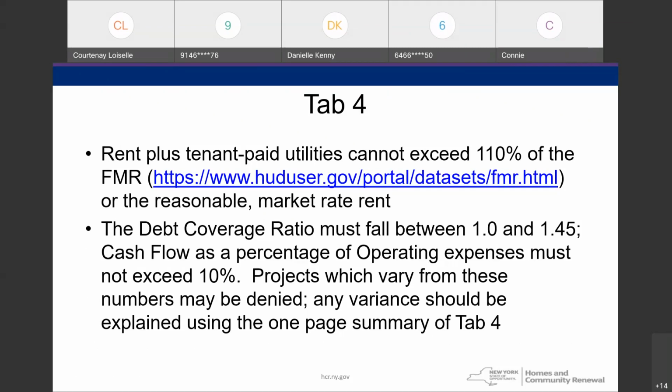However, if your area has a lower market rate rent than 110% of the FMR, that lower market rate rent will be the highest rent that can be calculated within our program.